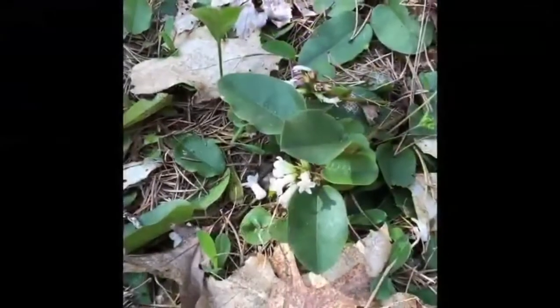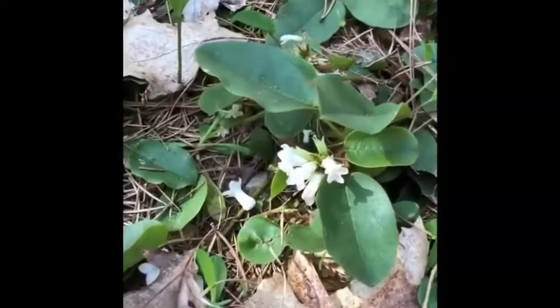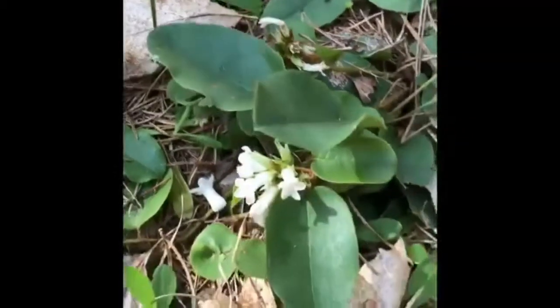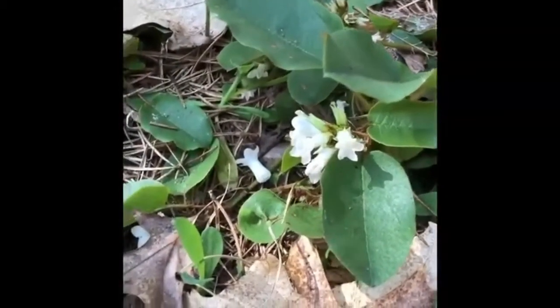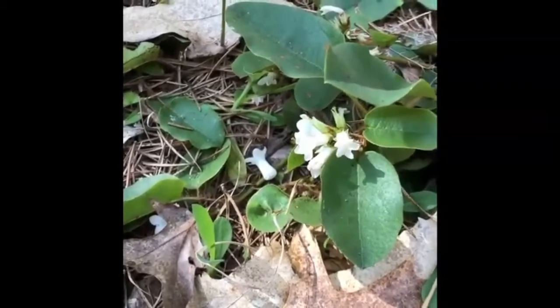Another really early spring ephemeral woodland flower is the trailing arbutus, and this has actually been out for a couple weeks now, and it's kind of coming to its close. A lot of the plants, the flowers are falling off and dying away. But it smells so good. These little white flowers smell super good. It's in the heath family, and you usually find it in sandy or rocky woods.